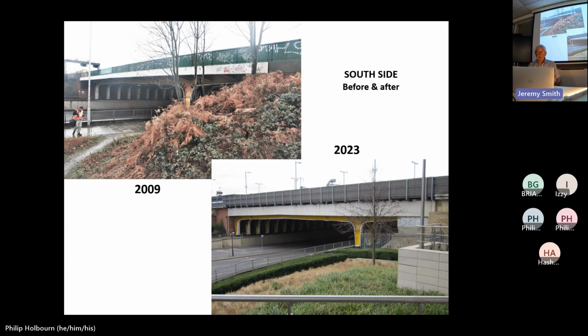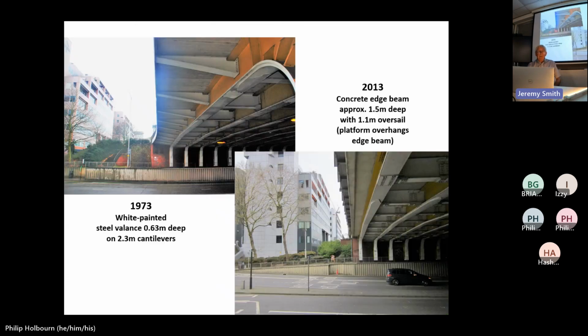I made sure that there was a very shallow valance beam, which gave a good shadow line on the portals, but also, with the taper on the cantilevers, you can actually see more of the portals. And using steel, of course, you can paint out all the graffiti. So that's what we finished up with. On the left there's the original design, and on the right it's rather better. So that's the bridge we've got now.